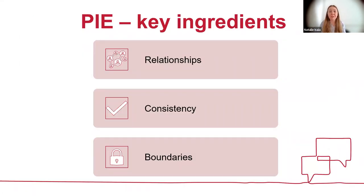We also need to be constantly reflecting on these three things. As I said earlier, if the problem has been caused relationally and over a long time, then the healing needs to happen relationally and over a long time. In a sense, we are trying to give people what they didn't get in their lives: a secure relationship, an adult they could trust and feel safe with, going back to those benevolent childhood experiences I mentioned earlier. And then consistency and boundaries.